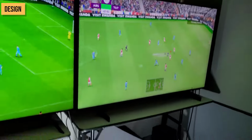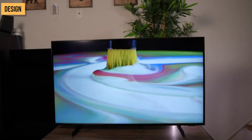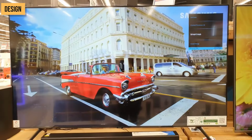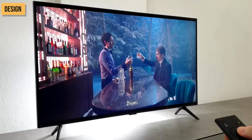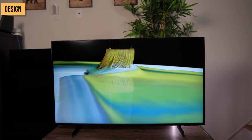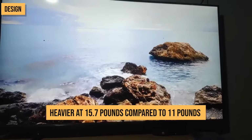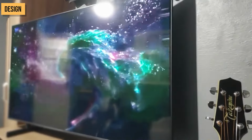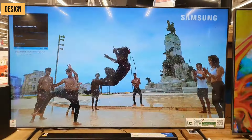Now let's go a bit deeper on the design differences here. While the CU7000 lacks the flashy style points of the CU8000, it actually has a slimmer profile. So if preserving space is key for your entertainment setup, the CU7000 is your slim pick. Even mounted, it will hug the wall more tightly. And while that slick, metal, curved stand on the CU8000 looks awesome, it's also way heavier at 15.7 pounds compared to 11 pounds for the CU7000. So if you're mounting or moving your TV a lot, portability may be better with the CU7000.